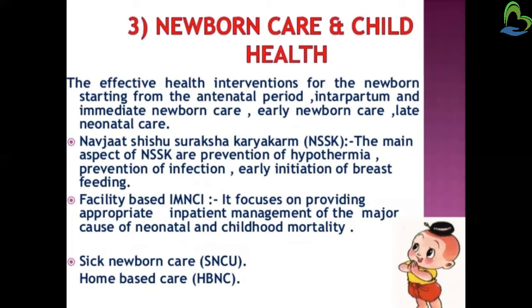The effective health interventions for the newborn, starting from the antenatal period, intrapartum and immediate newborn care, early newborn care and late newborn care. Okay, as I said, it focuses on the newborn. So early newborn, then late neonatal care, all these things are provided. Then Navjat Shishu Suraksha Karyakram, the main aspects of NSSK are prevention of hypothermia, prevention of infection, early initiation of breastfeeding. After the birth, the baby should be covered with a towel to regulate the temperature, and by that covering we prevent hypothermia. Then the baby should be cleaned with a clean towel, so by that we can prevent infection, and early initiation of breastfeeding.